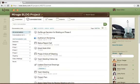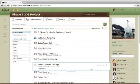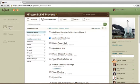So immediately she comes in here and goes to the invite screen and brings Aiden in. As she does that, it reminds her, well, wait, that's right, Aiden's going to start in a week, so I need to get him all set up with an onboarding space.